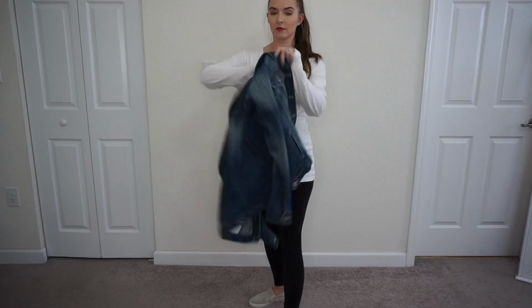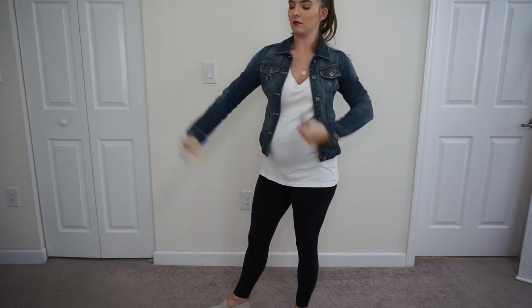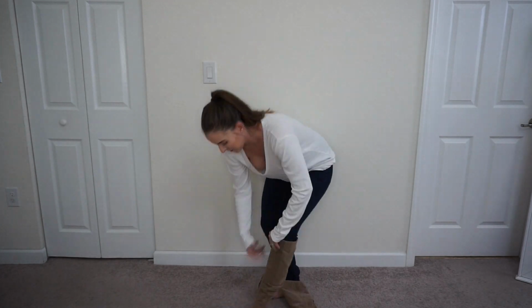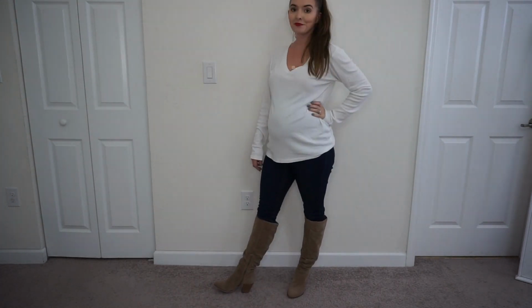First of all, this piece is going to go with everything, and I'm going to show you a few different ways that I style it. A basic white tee is something that I always look for at the thrift store. Most of my favorite t-shirts that I own in my closet have come from the thrift store. I promise you, I kid you not.